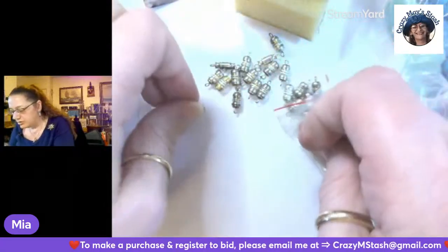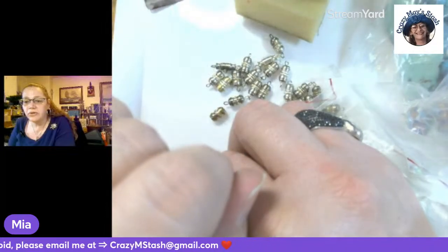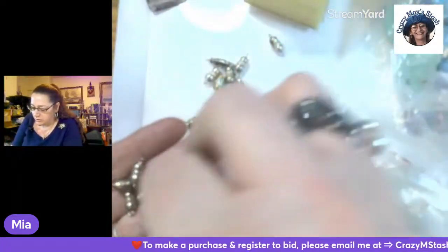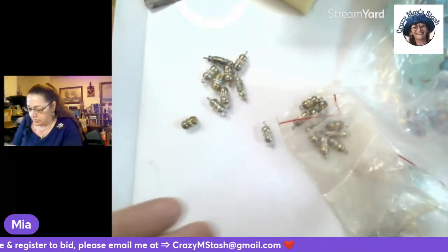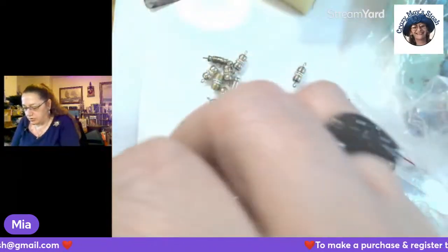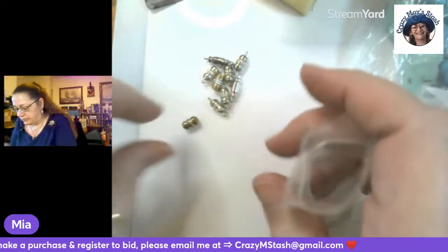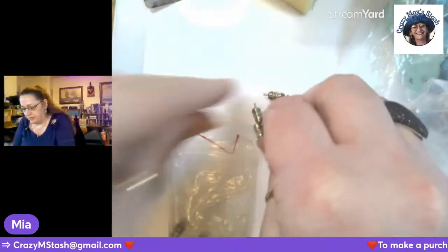Yes, Monday. I'd be interested in a few barrel clasps too. Okay. Let me take out a few. 2, 4, 6. How about 8 of them? 4 each, and then they're rolling away. How many would you guys need?